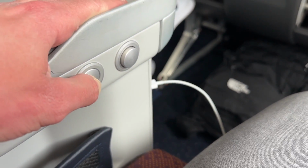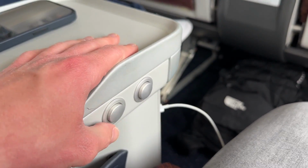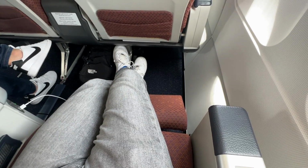Once in the air, it's finally time to get comfortable. First step was putting up the leg rest. You can see that the only unfortunate piece being that there was no footrest, so your feet naturally hung off the edge, but it was still nice to have a place to kick up your legs.